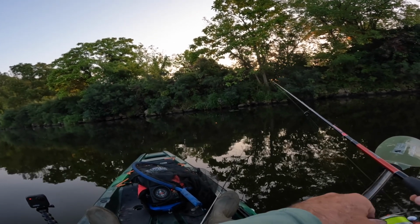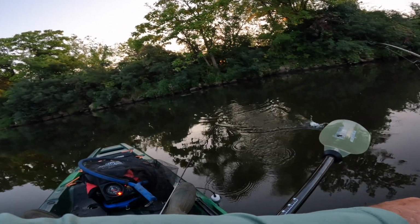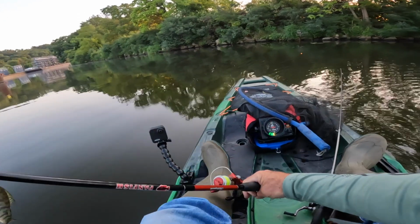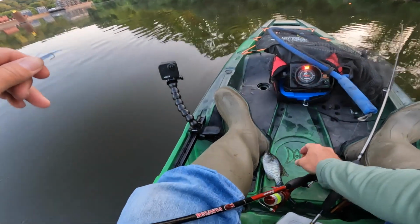Ooh, there's a bite. Got him. What do I got here? Ah, a little crappie. There we go. Fish number one. All right, look at that. Okay. Oh, that's a white crappie.